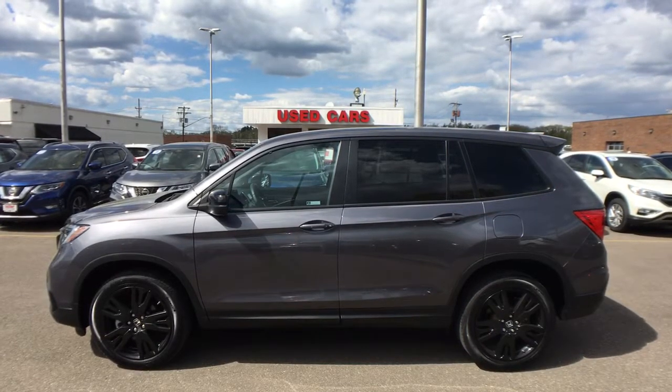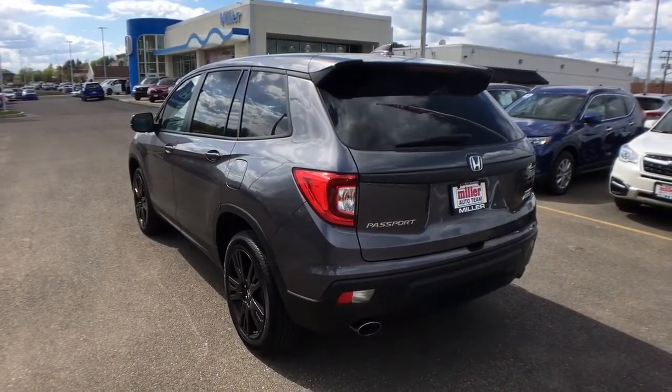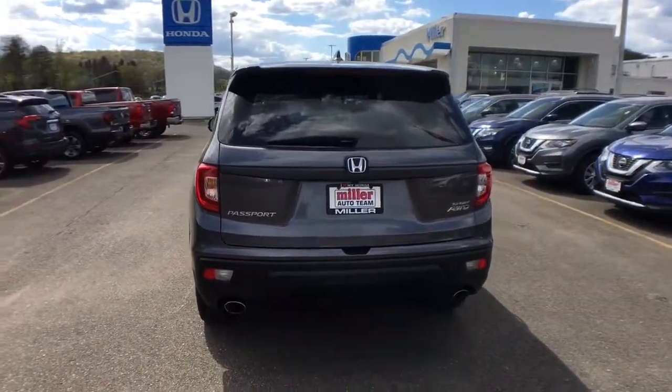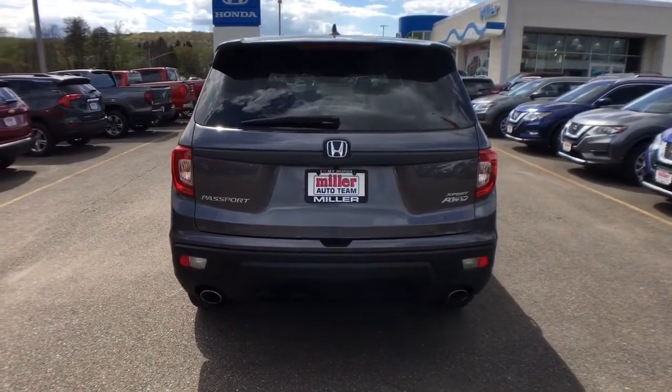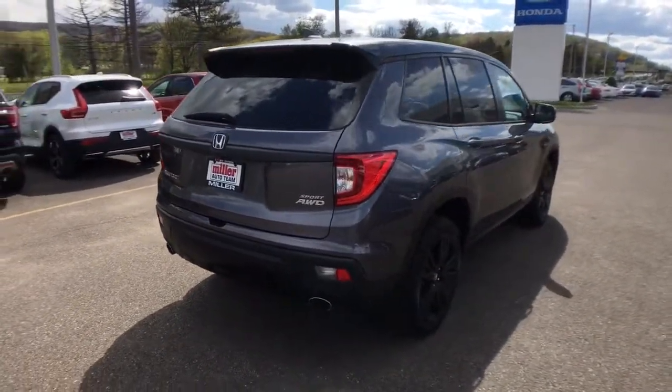These are just some of the great options this vehicle comes with: keyless entry, all-wheel drive, fog lamps, lane keeping assist, remote engine start, adaptive cruise control, keyless start, backup camera, aluminum wheels, Bluetooth connection.